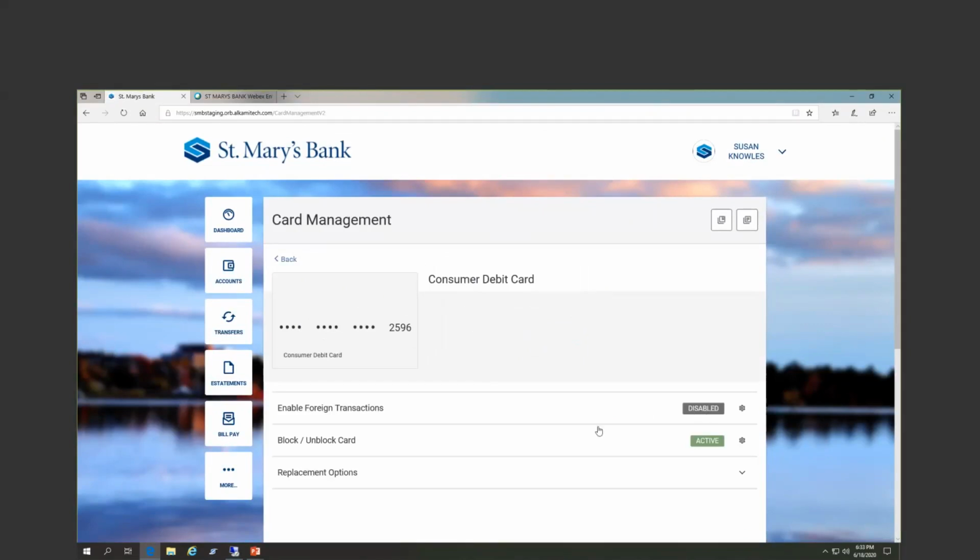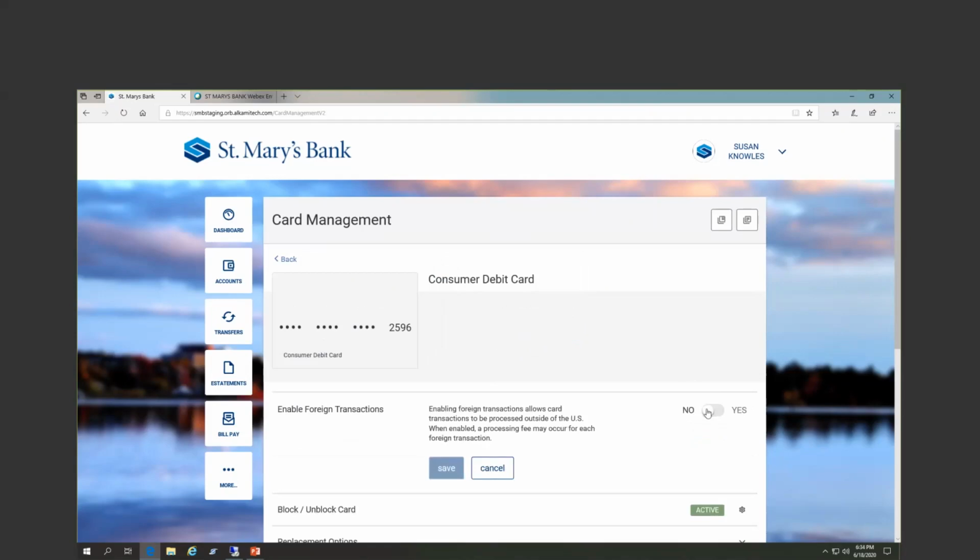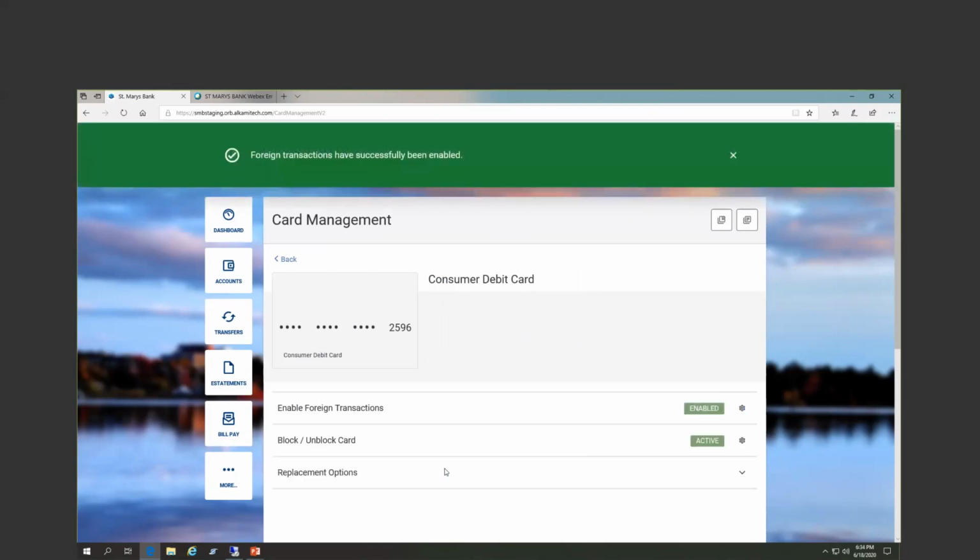So if you were traveling not to Florida, but in fact to Canada next weekend, and you wanted to enable foreign transactions for your debit card, you can go right to the gear icon in card management and say yes to enabling foreign transactions. Again, you always want to hit save if you're making any changes in your online banking.